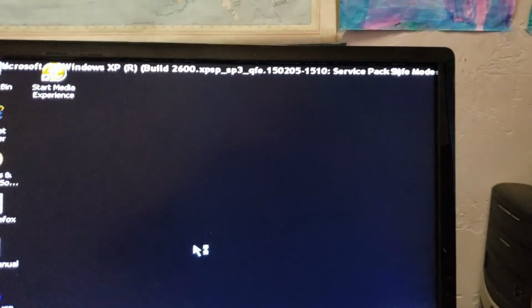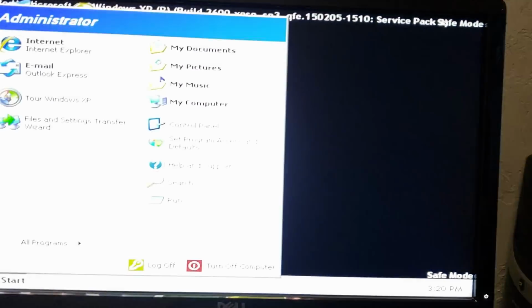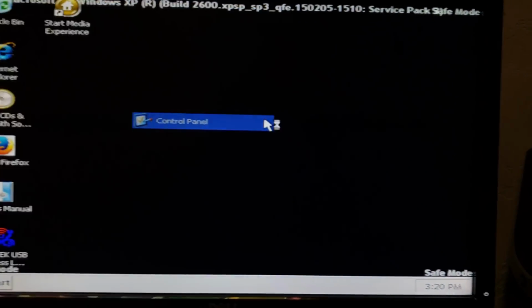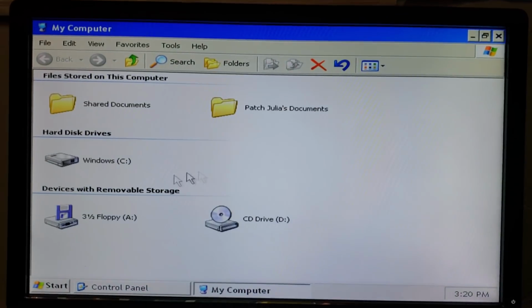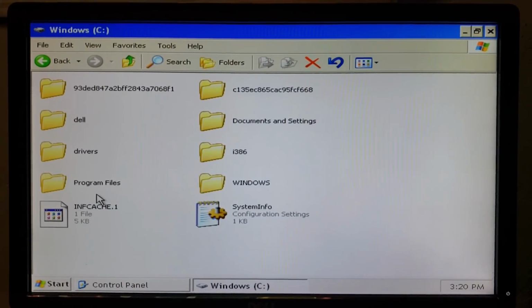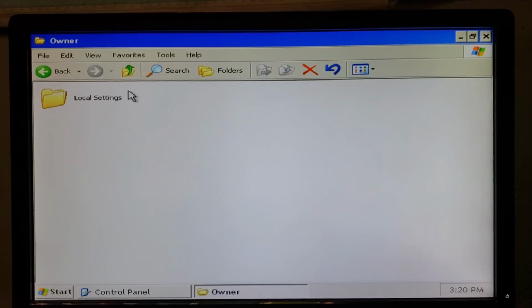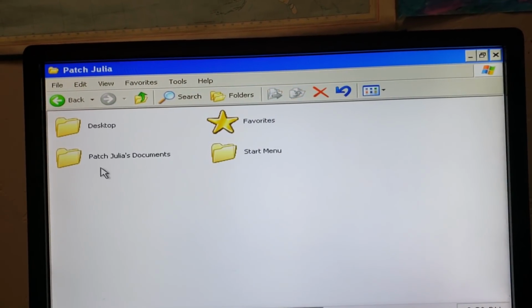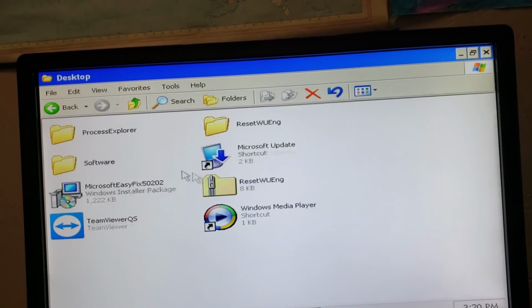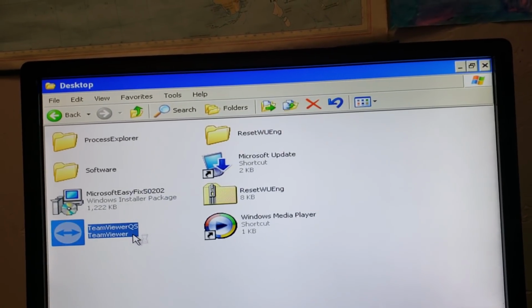Okay. Should I open TeamViewer? It's not in the administrator account. C:. Why did I go to control panel? Go to the C drive. Okay. Documents and Settings. And I go to the user. There, I was in the wrong user. So I think you should stop the video. Wait, I'm still recording. Stop. I opened TeamViewer, hold on.